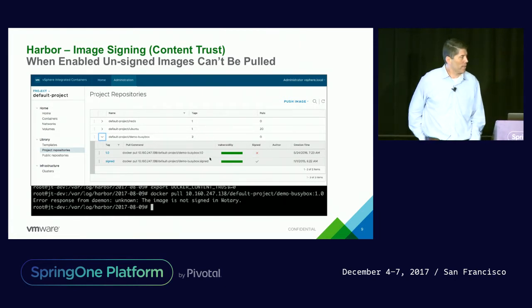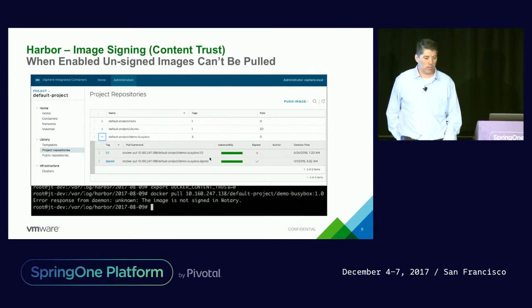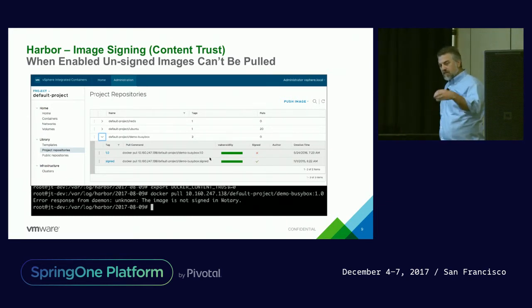You're talking about the CVE database, or you're talking about the images? Yeah. Yeah, the CVE database can be configured to not pull daily so that you're pushing it in manually. We can hit that after, Keith.